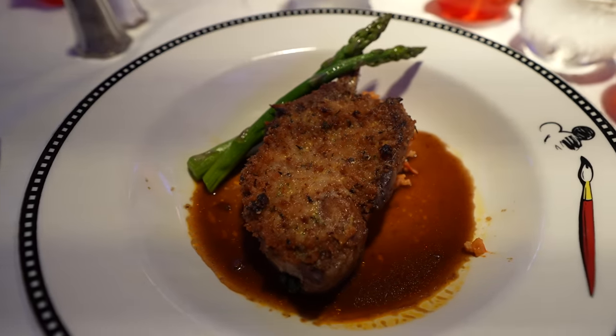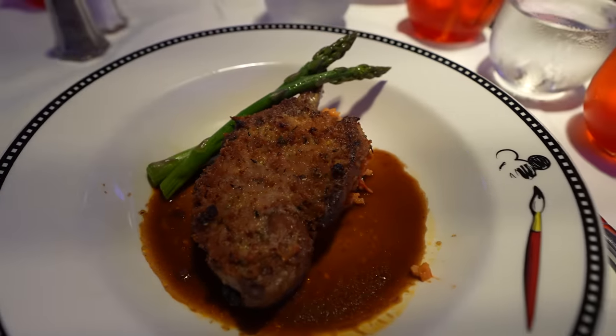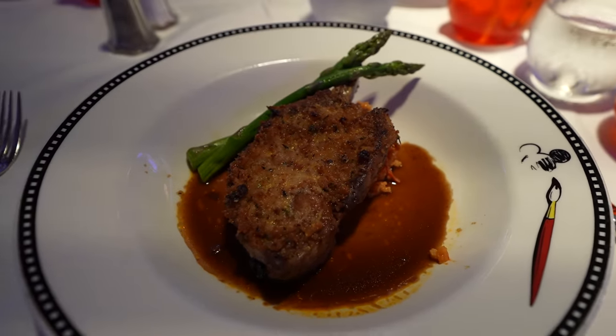Our main course has arrived. This is the herb breaded pork chop. Oh my gosh. It looks amazing, smells amazing. I've had it before. It's definitely a favorite of mine over here at Animator's Palette.